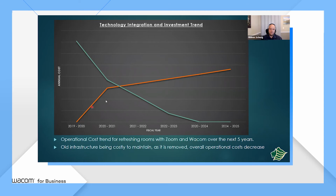And then the orange line represents the increase in investment of new systems, such as our Wacom tablets and our Zoom video conferencing environments. What COVID has now done, though, is expedited this quite quickly. So this is a 5 year time horizon. We've now jumped our investment period up significantly.